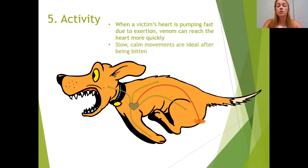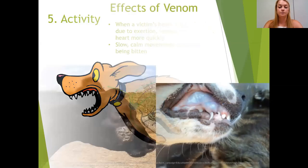So the best thing to do if bitten is to try to remain as calm as possible and keep the heart rate as low as possible. Again, I can only imagine this would be really hard to do if you just got bit by a snake, but that is ideal following a bite.